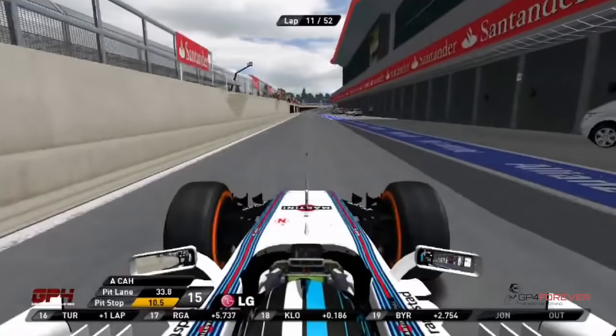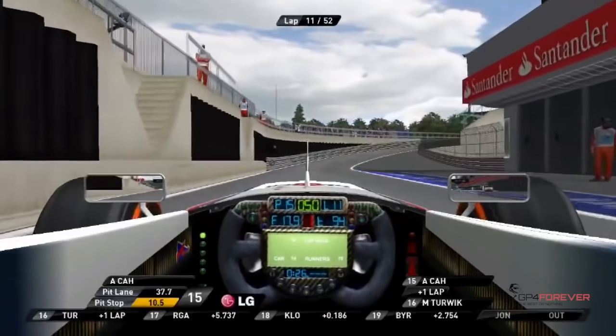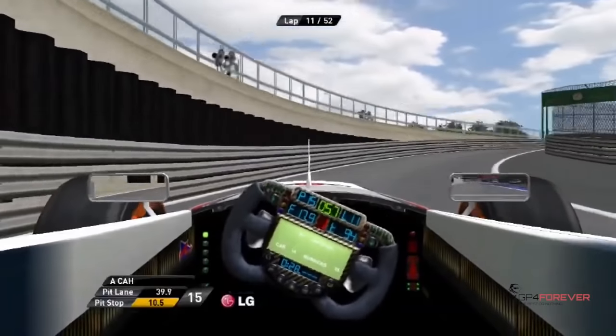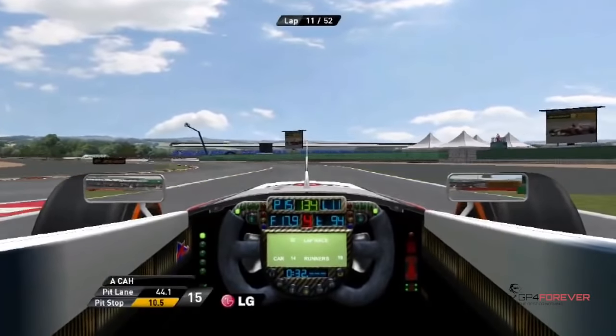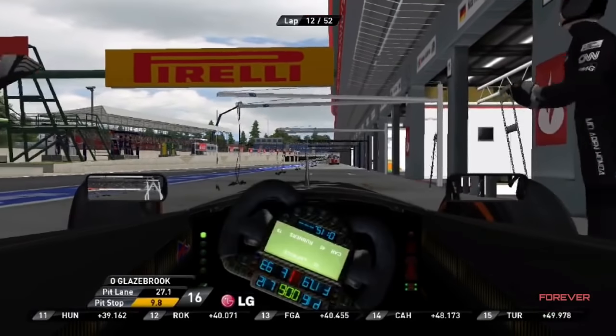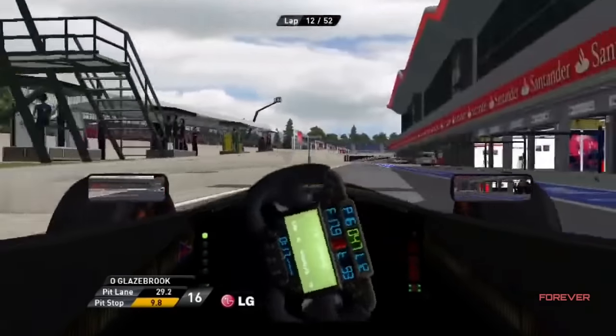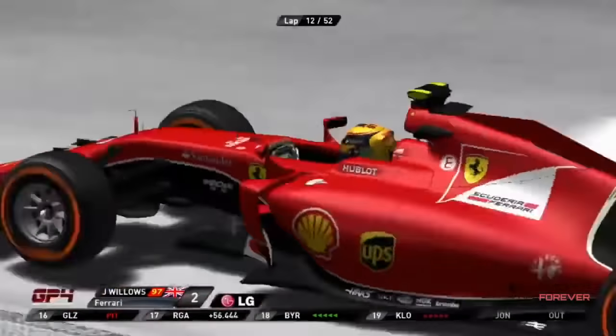He's going to drop quite far down the field, because I think the field is actually fairly closely bunched. As we look at Carr coming out of the pit, he comes out in P15, so he comes out quite far down the field. Oliver Glazebrook is in the pits for his first pit stop of the race for McLaren, and in he comes, and out of the pit stop he comes. I think that's a 9.8 second stop there, so a fairly quick stop I would say, probably for him.